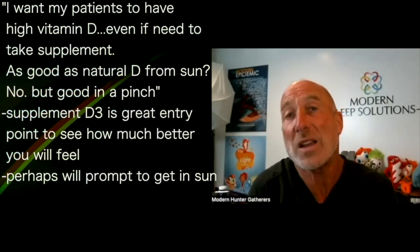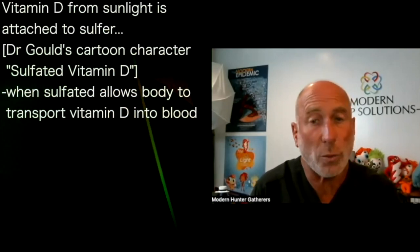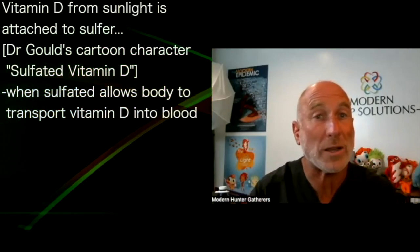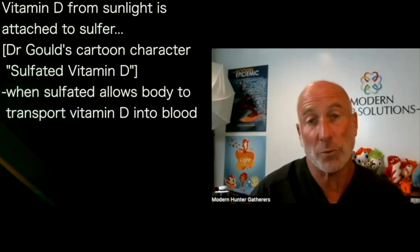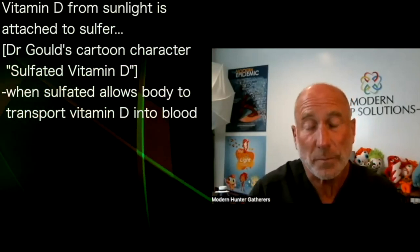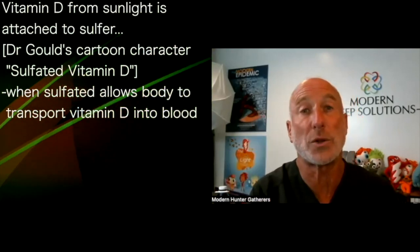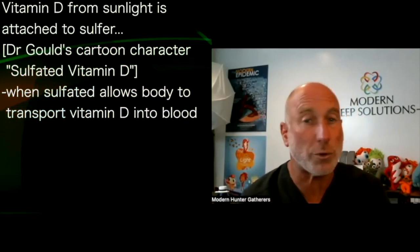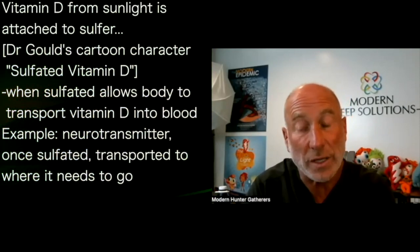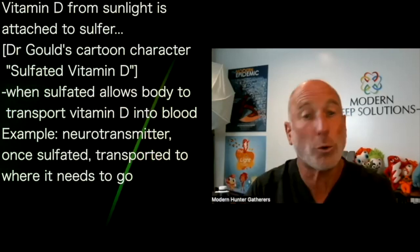And I strongly advise that, because when you make vitamin D in your body, it's a little different process. It's attached to sulfur, one of my cartoon characters behind me. It's called sulfated vitamin D. And what that does is it allows your body to transport it. So sulfur is one of my cartoon characters, is the ultimate driver. If sulfur gets attached to something, it gets sulfated, and there's enzymes that attach it. Once something's been sulfated, it's good to go into the blood. So sulfur is the transporter that brings chemicals and it deactivates them. So if you have a neurotransmitter, once it's sulfated, that will shut off the actual hormonal active component and it'll be transported to wherever it's supposed to go.